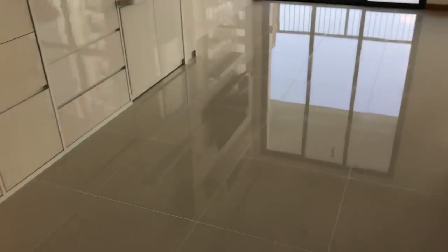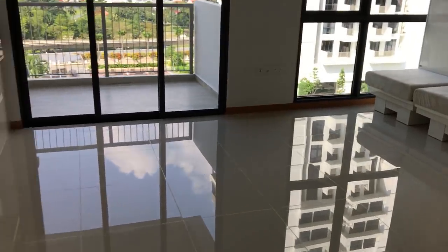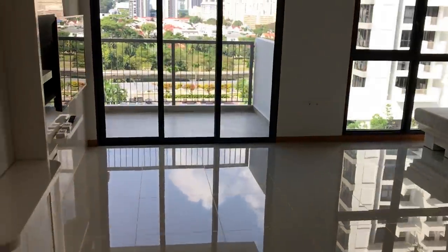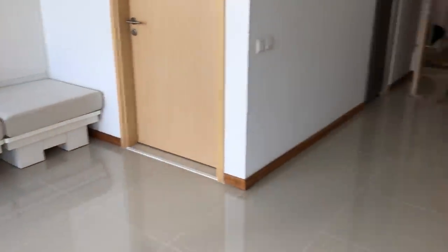You have this big space area, which can become a gathering room, kids' playroom, mahjong sessions, or whatever activities you want. These are all the hidden items, including this hidden bed. And this is the area we have.